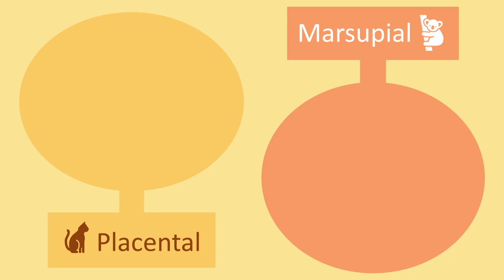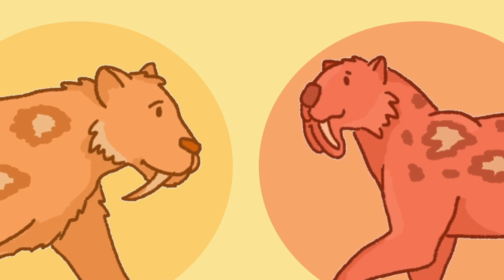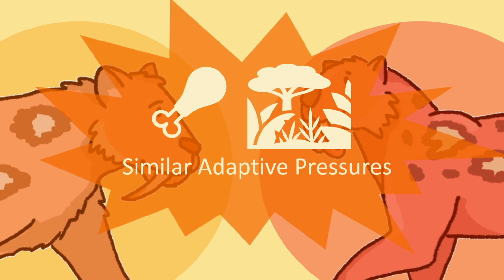Remarkably, despite coming from quite different points within the mammal group, several marsupials and placentals, such as the scavenging marsupial sabretooth Thylacosmilus and the predatory placental Smilodon, began to evolve similar traits convergently due to the similarity of the ecological niches they needed to fill. These types of analogous traits are as a result of different species being put under very similar adaptive pressure.